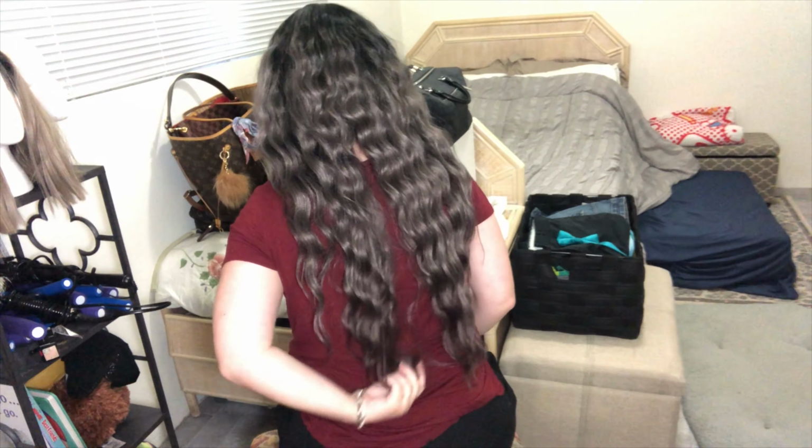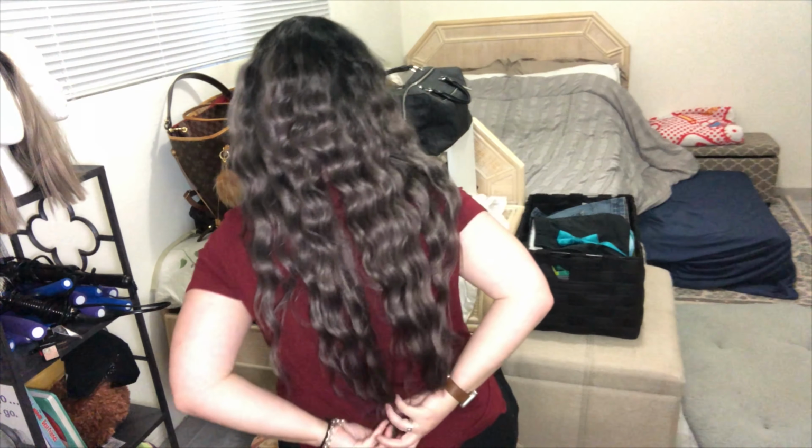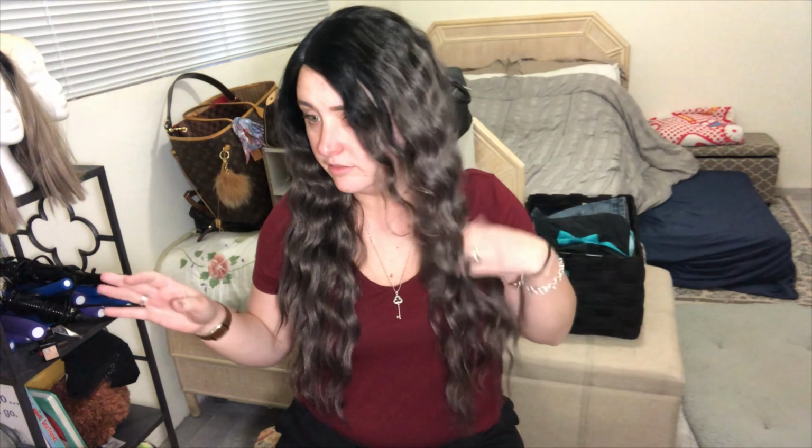So, I mean, it's really nice. It's nice and long, and it's just the perfect length for me too, because I love long hair, but I'm not about to be like Rapunzel either. I like the length. The length is a happy length. So this is pretty much what it looks like if I choose not to style it, if I just let it go.